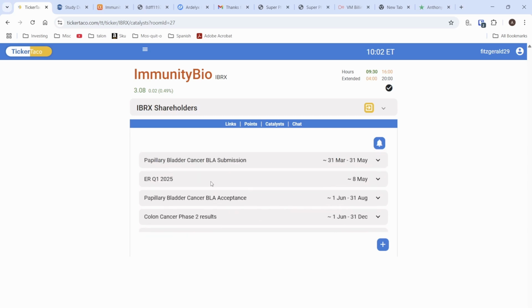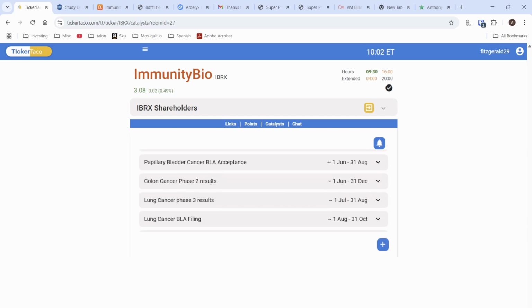And one of the dates I'm really looking forward to is the Q1 2025 earnings call. Now that's estimated to be on the 8th of May. And what I'm hoping to see from this is the sales from the current bladder cancer indication. Now, as we're going to see from the discounted cash flow in a moment, we really need to see growth in this sector so that they can combat the costs that they have within this company. I believe that we're going to see good growth for that indication, but we're not going to know until we get those results. So also up and coming this year, we have the phase 2 results from the colon cancer.